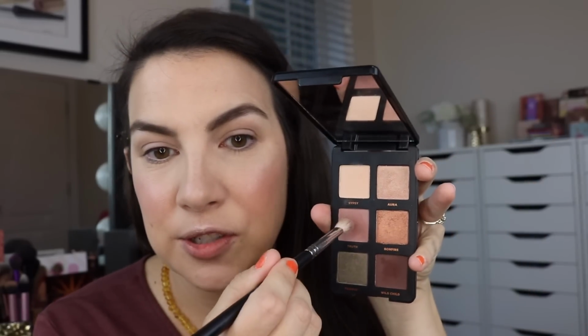Let's just bust out some simple, gorgeous everyday here. Let's go to the shade called Truth. I love that there's this mauve-y, mid-tone shade in here, matte.